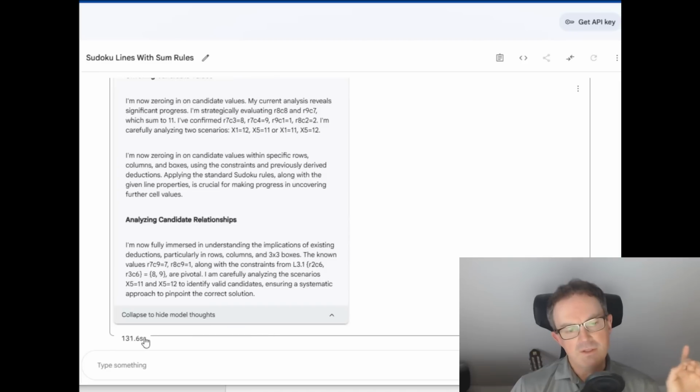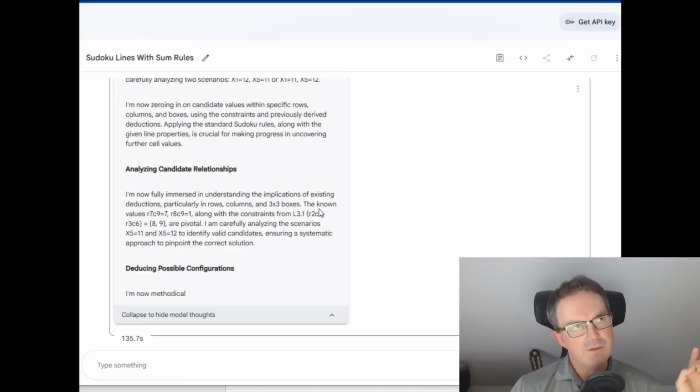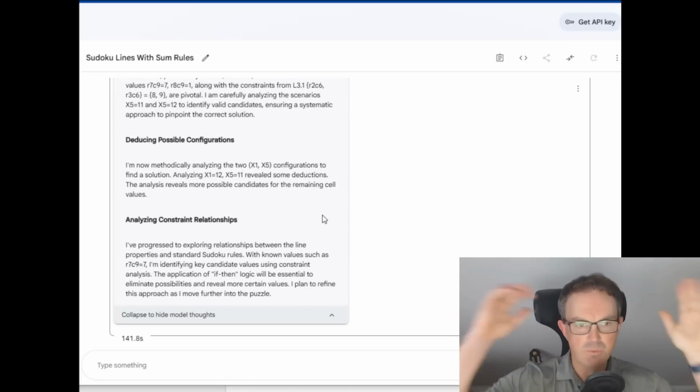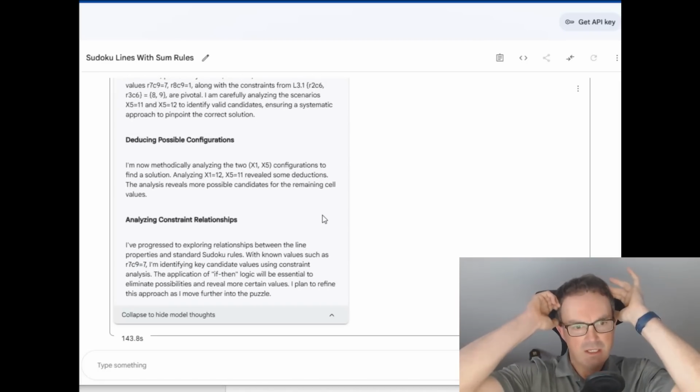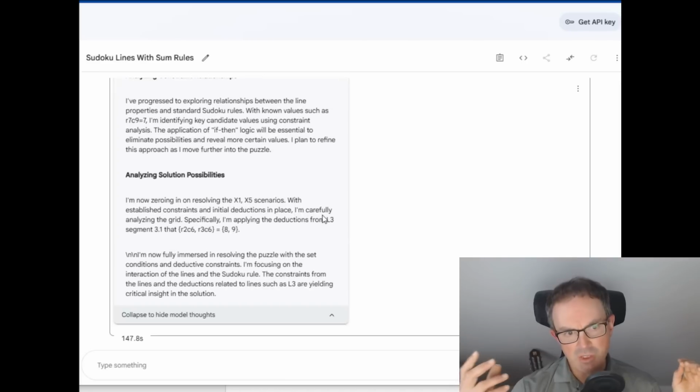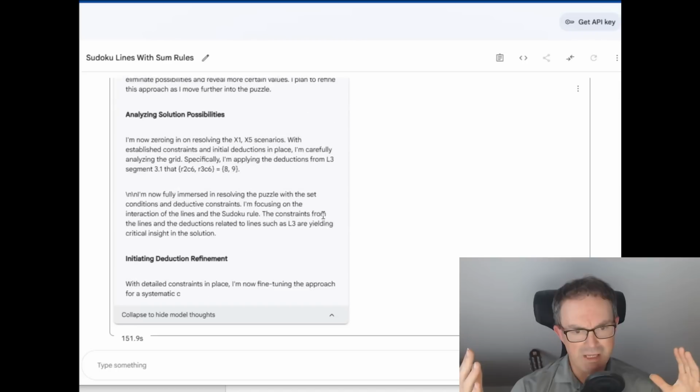I wonder, because it's taken just over 2 minutes to do this now, and I know that Sudoku solvers often take like an instant of time because they just blast the grid with all the possible values. And this is clearly taking longer than that, isn't it? Because it's trying to do it, I presume, in some sort of logical way.